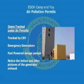Air permits cover a vast range of career fields, from abrasive blasting units to chemical warfare agents. The next slide will show you a generator starting with load and then with no load. Notice the exhaust of both pictures.